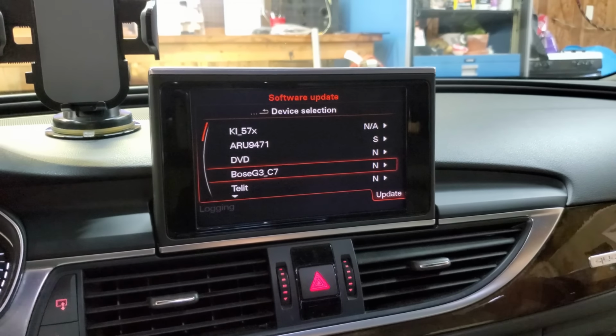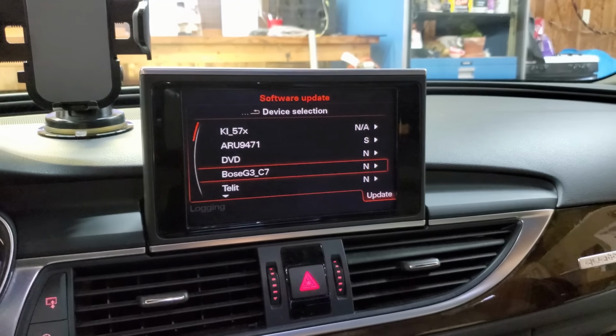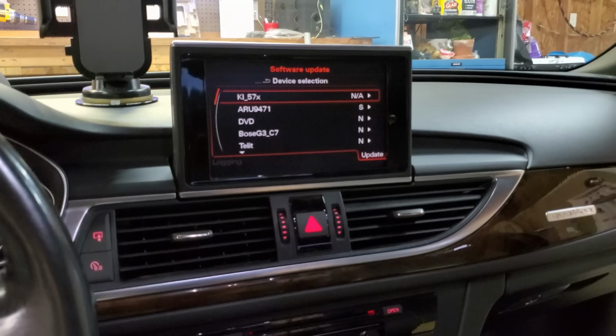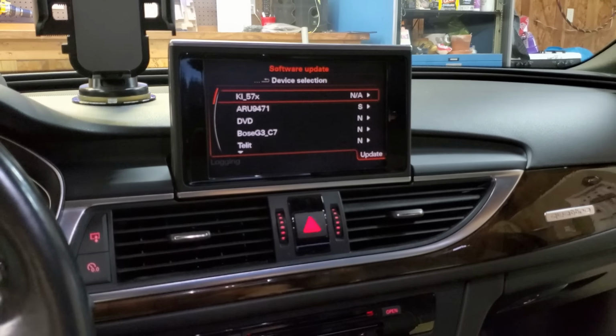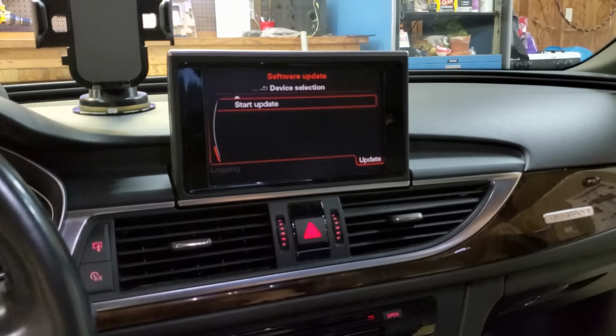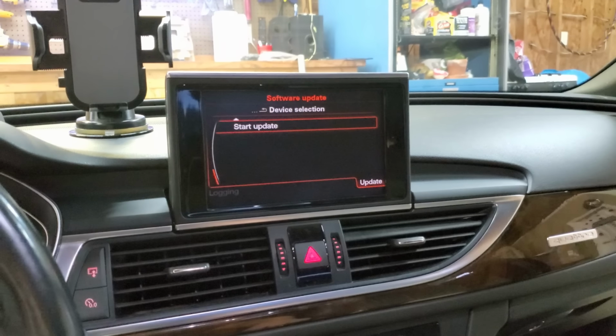So I'm going to go through my list real quick and make sure nothing on his list is going to be updated that shouldn't be. Once we've ensured that none of our stereo stuff is going to get messed up, we take the big knob and scroll all the way to the bottom, and there's going to be one last option that is just Start Update. We're going to click on that.